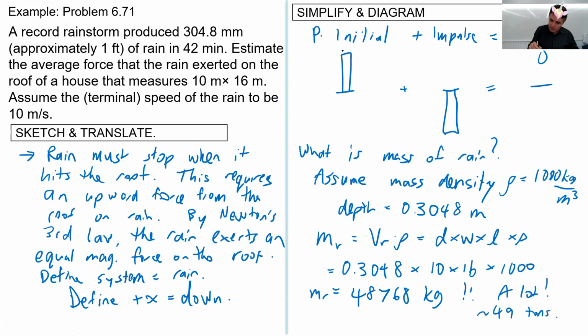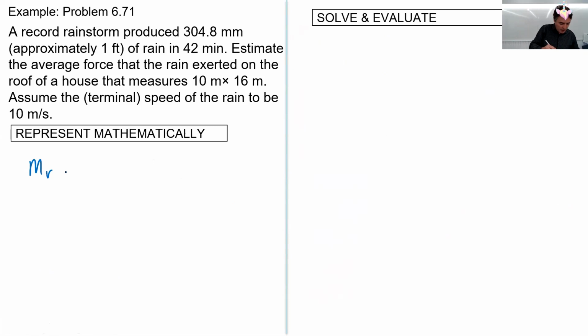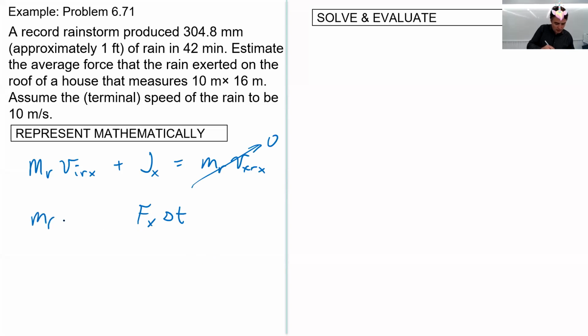So what we do is we take the same momentum bar diagram, and we translate that into an equation where you've got P initial plus impulse on the system equals P final. And so that looks like this. You've got mass of the rain times V initial of the rain in the x direction, plus the impulse in the x direction of the roof on the rain, and then you've got the mass of the rain times V final of the rain in the x direction. This is equal to 0 because it stops. And this impulse is equal to the force in the x direction times delta t.